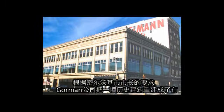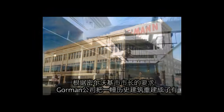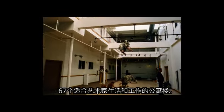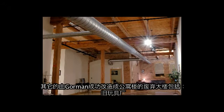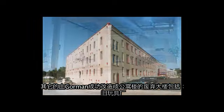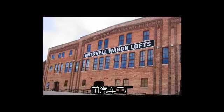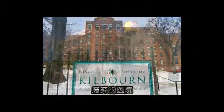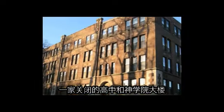At the request of Milwaukee's mayor, Gorman & Company converted a historic department store into this mixed-use development, featuring 67 lofts in which artists can both work and live. Other abandoned buildings that Gorman has successfully converted to housing include this old toy factory, former automobile plant, abandoned hospital, a historic knitting factory, a closed-down high school, and seminary buildings.